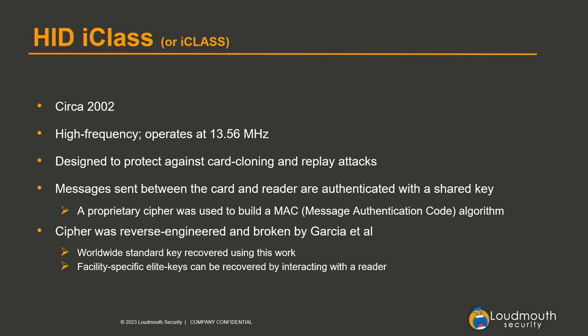So HID realized that that wasn't a good idea. So they came up with another version called the HID iCLASS. And it was designed to protect against card cloning and replays. The way it did that was it had a key between the card and the reader that was a shared key that only they knew. HID created one shared key between the card and reader for most of the systems that they released. If you wanted to have a special key, you had to ask HID to create a new one for you, and they called that the Elite key system. So only your readers and your cards would use that shared key.